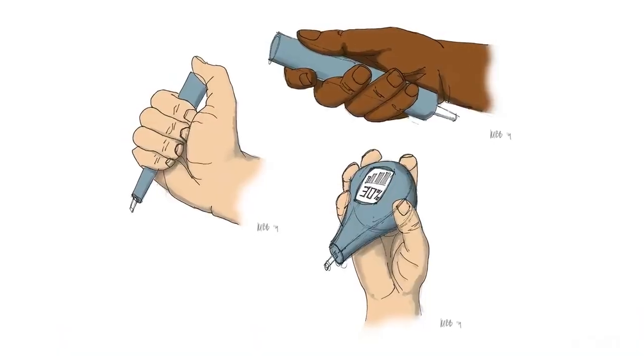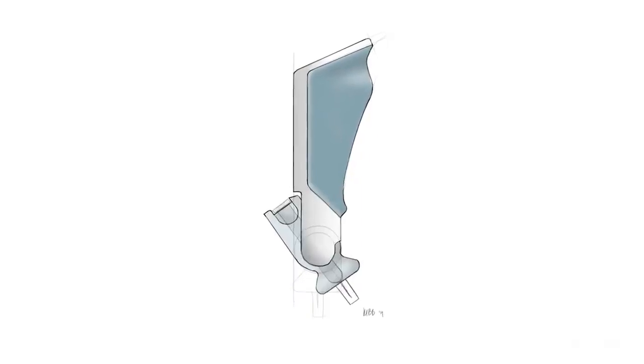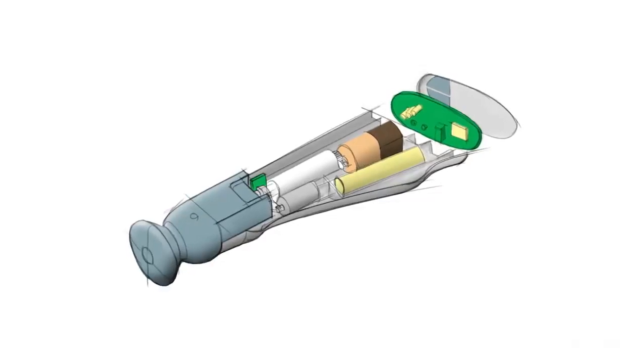Simulation is best done early and often throughout the whole design process. As soon as you're starting to get the design, you really do a quick manufacturability check early, and then continue to do those checks as the design evolves.